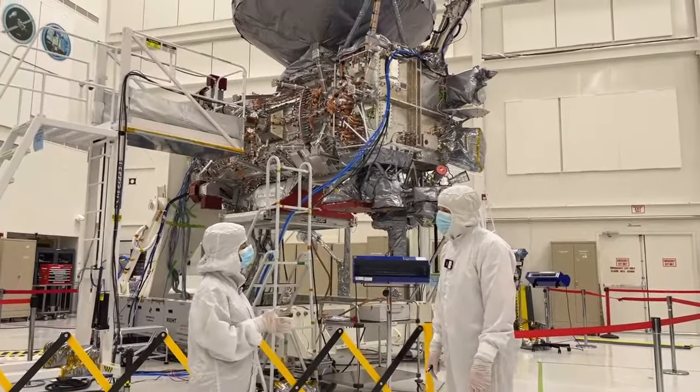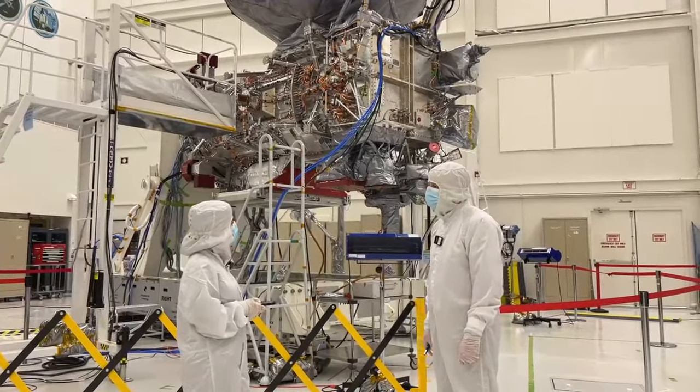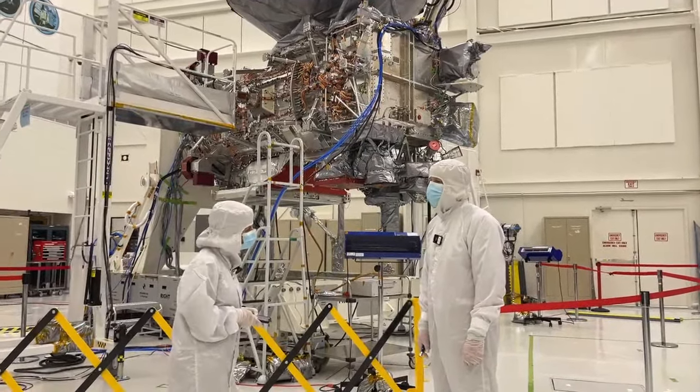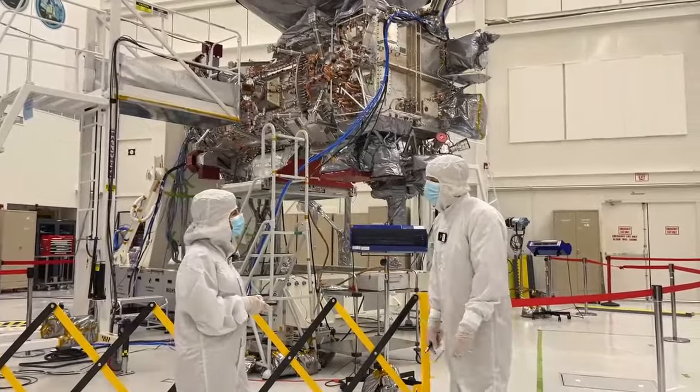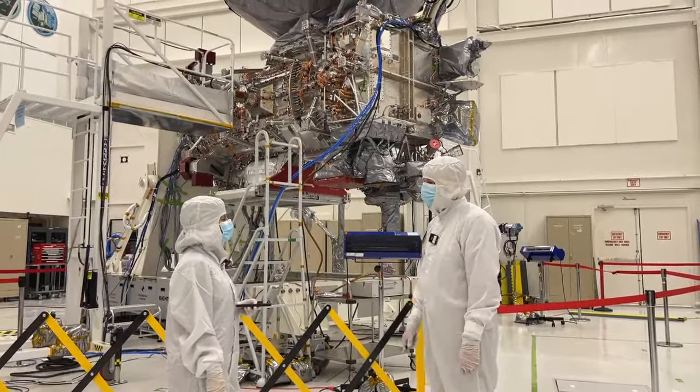And how long have you been part of the Europa Clipper mission? I've been part of Europa Clipper for 5 years. And how many times have you been in this clean room? On this mission, this is actually only my second time. Wow. But I've spent a lot of time from past missions in this clean room and many others like it.